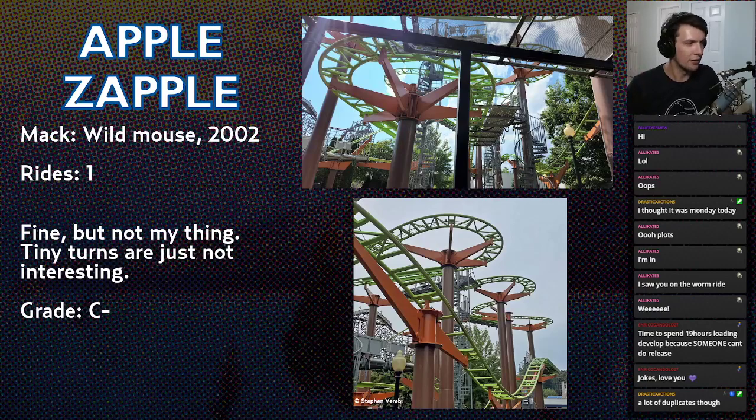But all those tiny tight turns in the middle, they just don't do it for me. It's just a lot of laterals. You're going very slow, and I don't really understand the point. I don't know. Didn't do it for me. Maybe I'll try another. I would like to try another wild mouse at some point in the future. Maybe I'd like it better on a different day. Who can say? But yeah, no real good things for me to say about Zapple, unfortunately. It looks cool though. It's a cool looking ride. I will say that.